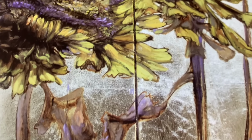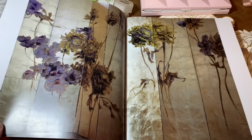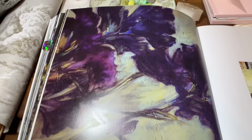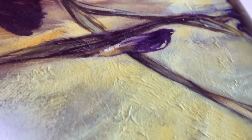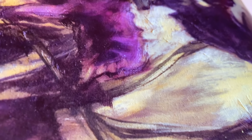And as the flowers start to wilt, the petals start to move slightly differently. And when she paints that, it looks like the flowers are in the wind. And it's so beautiful. And I was reading in the back of this book, there's a conversation with her, a chapter where she kind of elaborates on things.